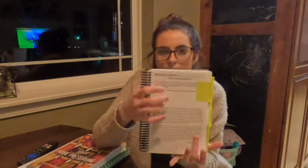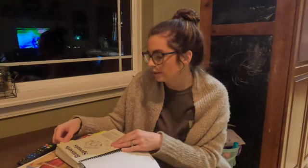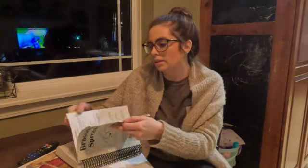So broccoli here. I don't think we're doing broccoli this year, but I just tagged it because it tells you how to freeze broccoli. So you could freeze broccoli, and let's see, there's no other methods. Let's see another one that I liked.